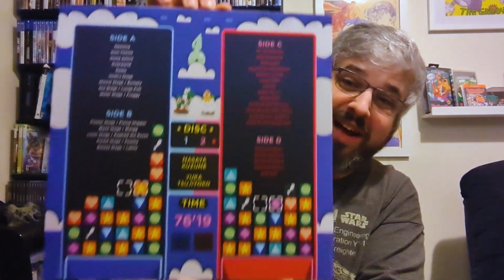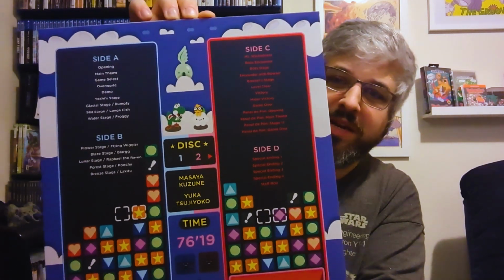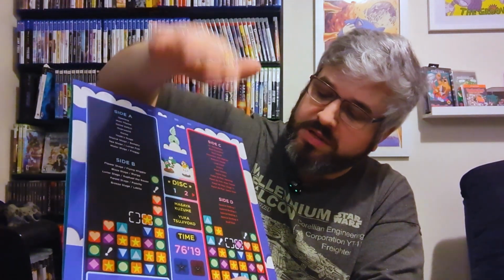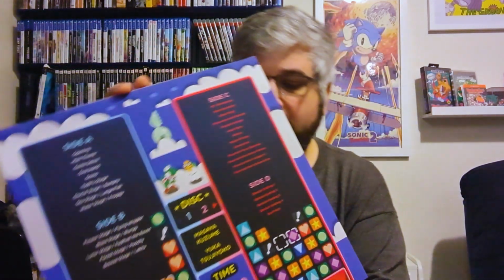And the back is super cool. It's got the whole track list. But it's done in a way where it looks like a two-player, or I guess not necessarily two-player, any versus mode where you're playing against somebody else. And it's got all the tracks, the composers, the runtime of the whole vinyl. Just very well detailed. So for any that don't know, just a little bit more backstory.